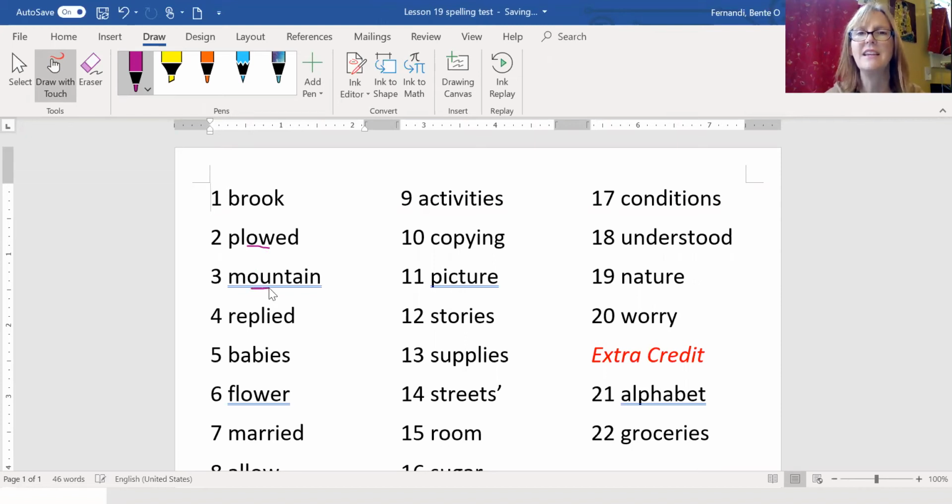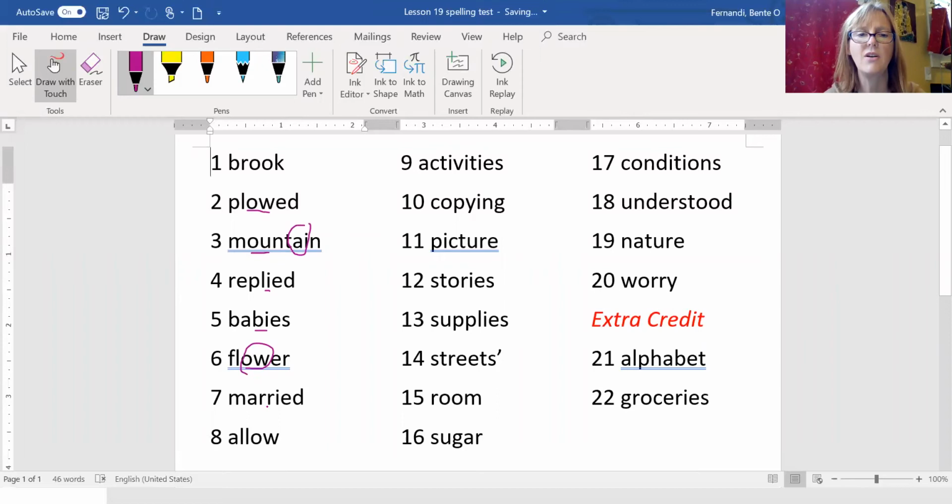Mountain, we have the ow sound there at the beginning, and then we have this really difficult spelling of ton, mountain. Replied, we changed the Y to an I and added the ED according to our rules. Babies, consonant Y. We wanted to add ES, so we changed the Y to an I and added ES. Flower, we have the ow sound in the end of the first syllable, flower. So we're going to go with the OW instead of the OU spelling of ow. Married, we know we have the RY. We changed the Y to an I before we added the ED.